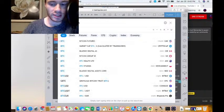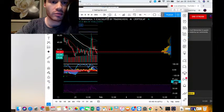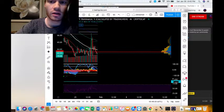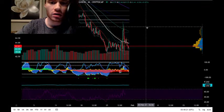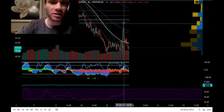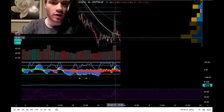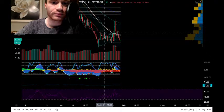So Ethereum seems to be doing better than Bitcoin today, and it probably has to do with BTCD. BTCD has dropped a little bit since yesterday. I know this was just that massive Elon Musk spike, but before the price was consolidating, and it was around that 84.